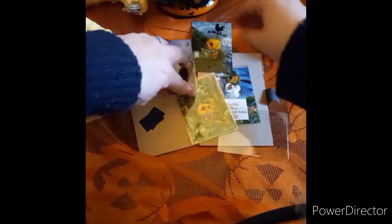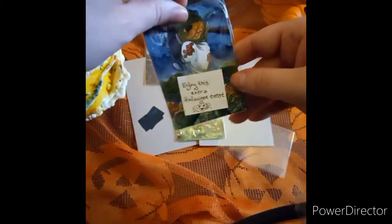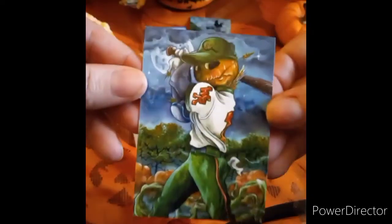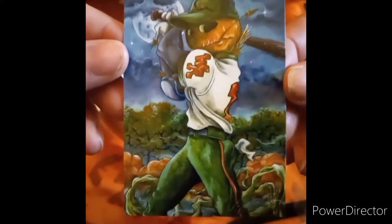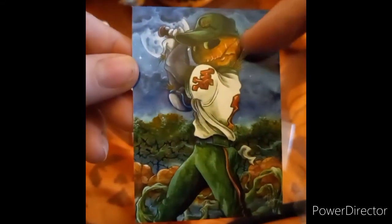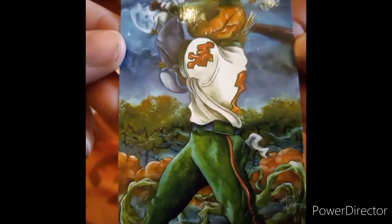And now the apple boy, and this one that he also gave me. This one will also go to my mom. Isn't he cool too? He's in the pumpkin patch wearing a uniform. You can see his straw hanging up out of his neck. He's got a piece of wheat in his mouth. And he's playing baseball for the full moon.